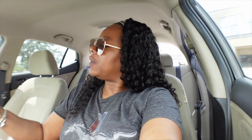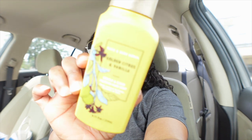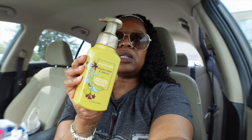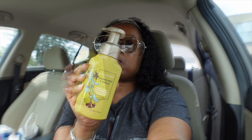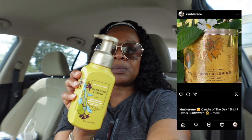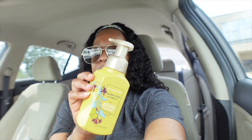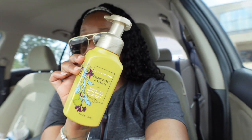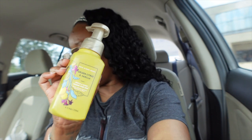And then need some lip gloss on, girl. And then I grabbed this one, it's Golden Citrus and Vanilla. I wanted this one because I got a feeling this is gonna be like that bright. We had a candle called Bright something, Bright Citrus something, and it never came back, and it was so good. So I'm thinking this is gonna smell like that. I don't know. When I get home, I'm most definitely gonna smell these.